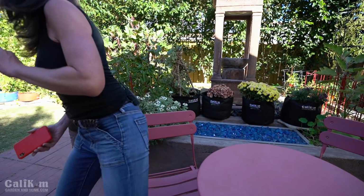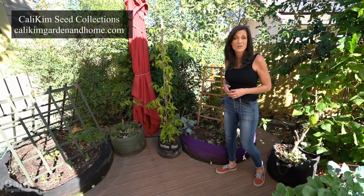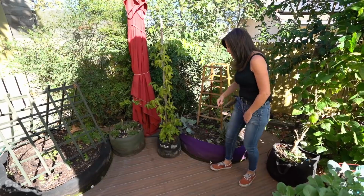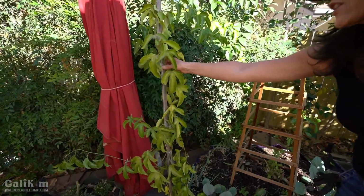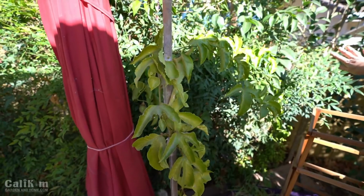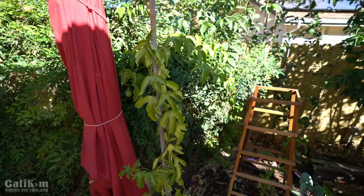My passion fruit vine was actually given to me by Nisha, our live stream moderator, about a year ago. It was a tiny little cutting when I received it, and I just planted it here in this 5-gallon Smart Pot, which is completely an inadequate spot for it. It just has a little stake right now, and it has quickly grown and trailed all the way back into the bushes.